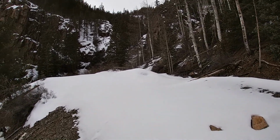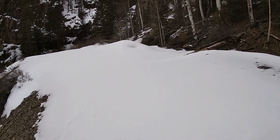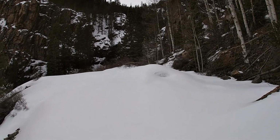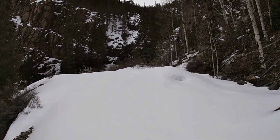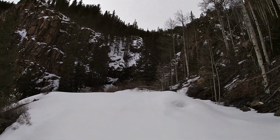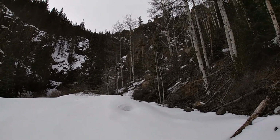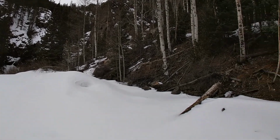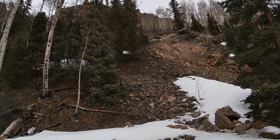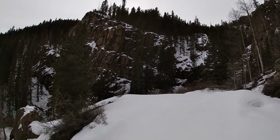The snow is very deep. But if you were to continue this way and go through the trees there, it leads to a waterfall. And it appears as though when you're standing there, you can hike up and kind of disappear up into that little draw. It's really a cool place.